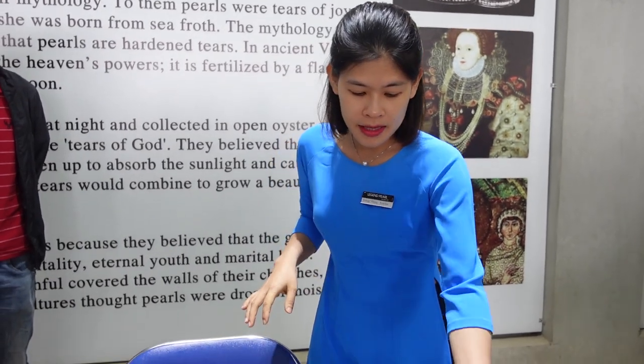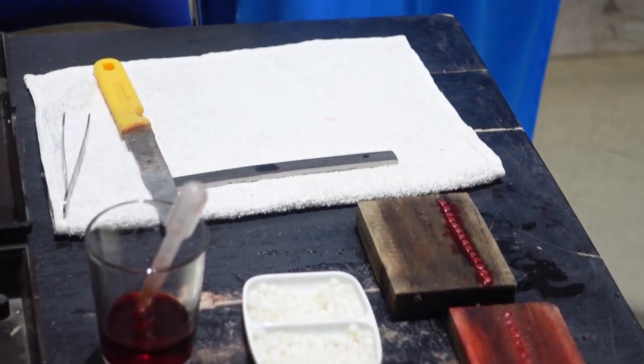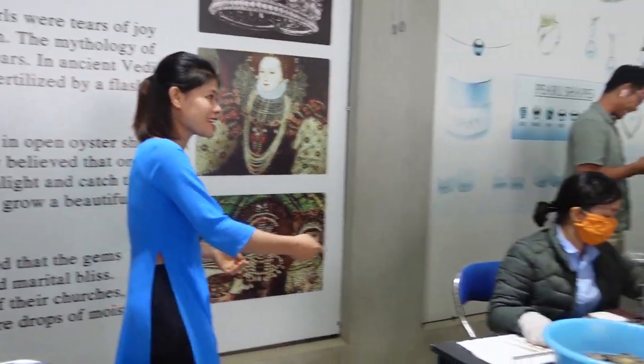Then we implant the tissue, the raw one together, into a living oyster, another step. The first step, finished. One donor oyster can be used for 20, 24 recipient oysters. And please, let's see the second step.